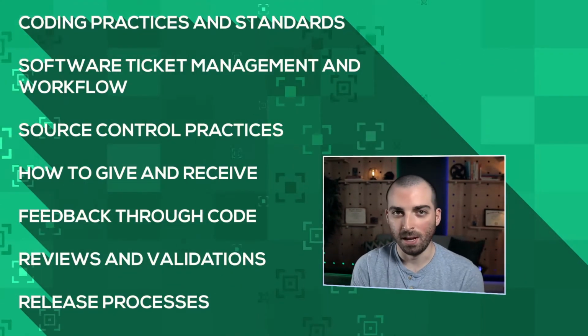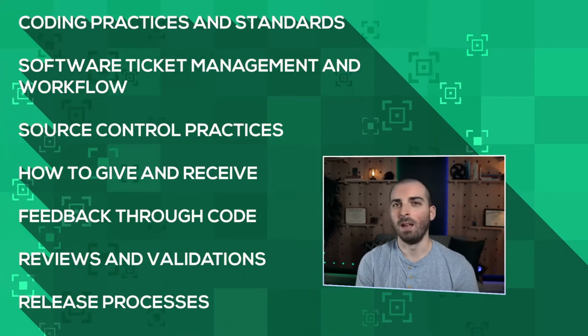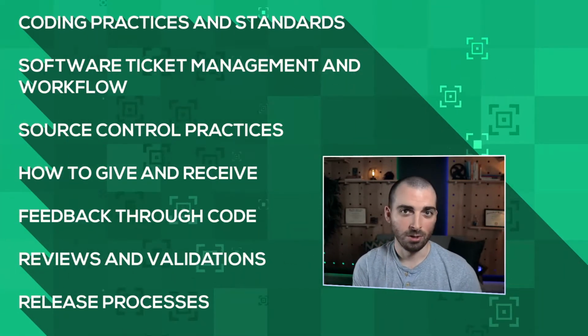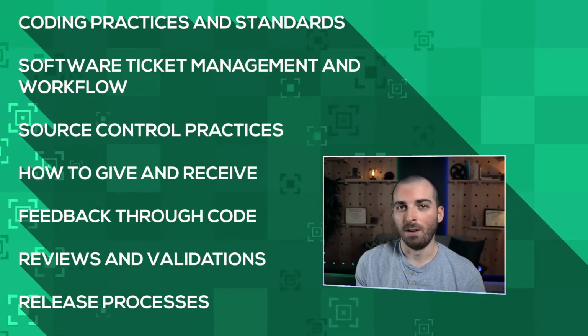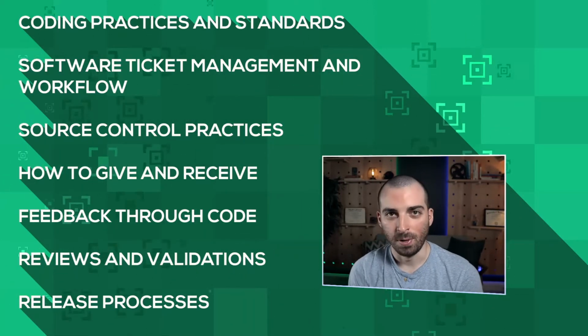A lot of your first 6 months to a year will be learning how to contribute to your company's source code. Here you'll learn the software development lifecycle your team will follow. You'll learn a variety of things like coding practices and standards, software ticket management and workflow, source control practices, how to give and receive feedback through code reviews and validations, and lastly, release processes.